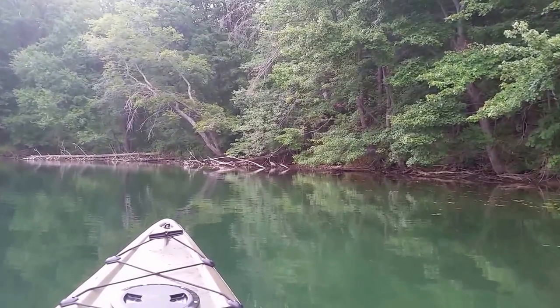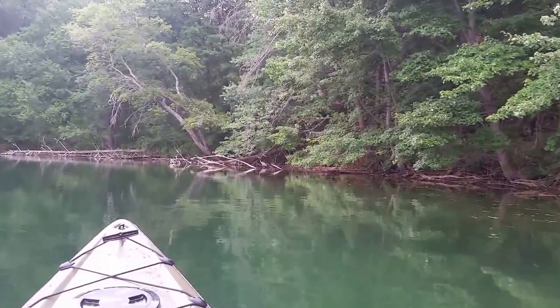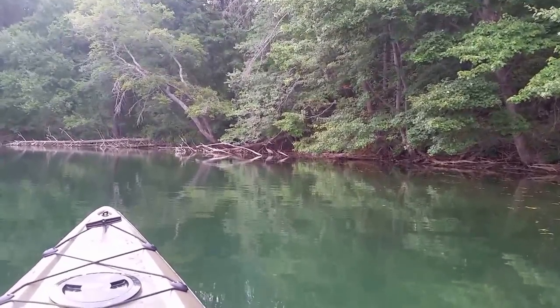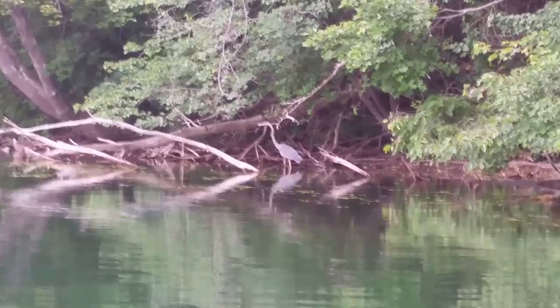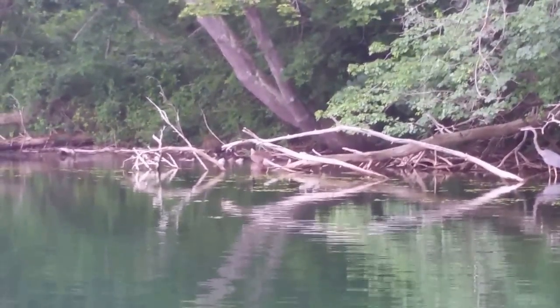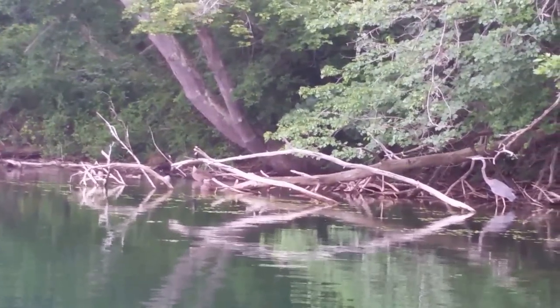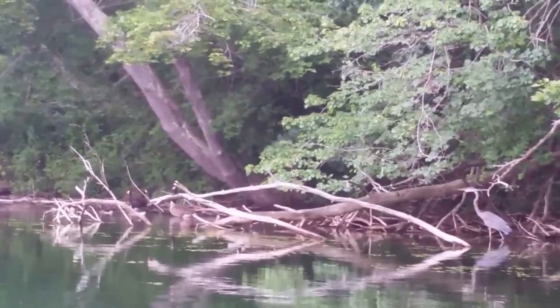Alright, in addition to the heron, we've actually got a little family of Canada geese back here. So there's the heron. And if you look back there, I don't know if they're coming out on camera, they're through all that wood. There is a couple of geese and some goslings, it looks like.